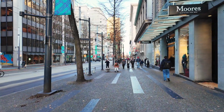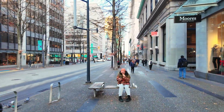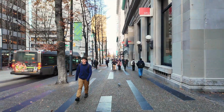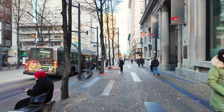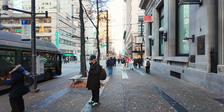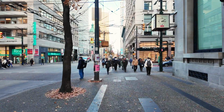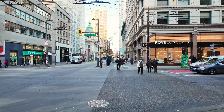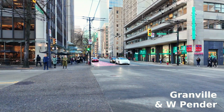That's one way you can keep empty downtown spaces vibrant, is by bringing the universities into the area. But these universities have already been here and they have what they need, so that's not the case right now. And this would be West Pender and Granville.